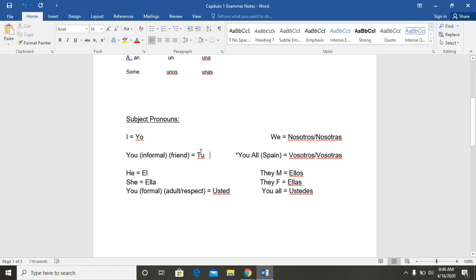The cool thing about this word you in Spanish is that it can change over time. Now, what do I mean by that? A perfect example that I like to give is in school with teachers. I wish we were in the classroom so I can really show you guys. But basically, when you first meet me, you want to address me as usted because you don't know me. I'm an adult. You want to have respect for me because I'm a teacher, and you want to be formal.